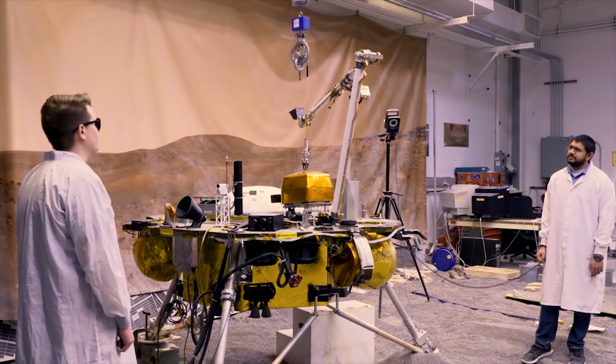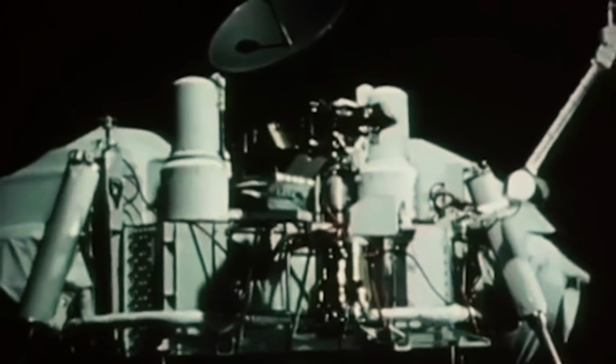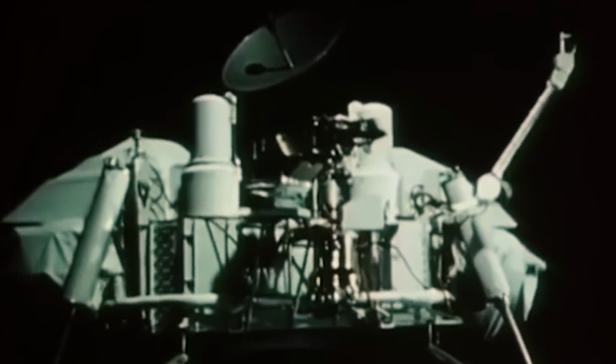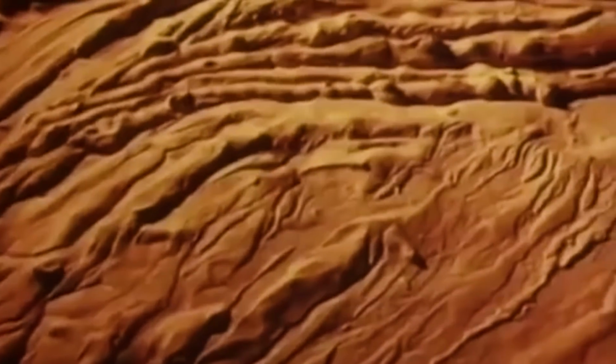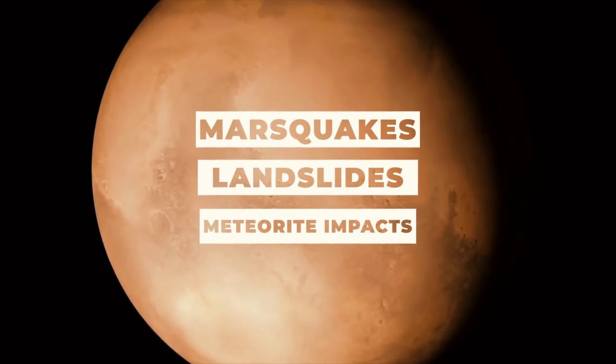Now, one of the instruments that will be placed on the surface will be the first seismometer actually on Martian soil. The Viking landers from the 1970s had seismometers on board, but because they weren't placed directly on the surface of Mars, they essentially just measured the wind blowing over the lander. The seismometer will detect earthquakes, or actually Mars quakes, and landslides and meteorite impacts.